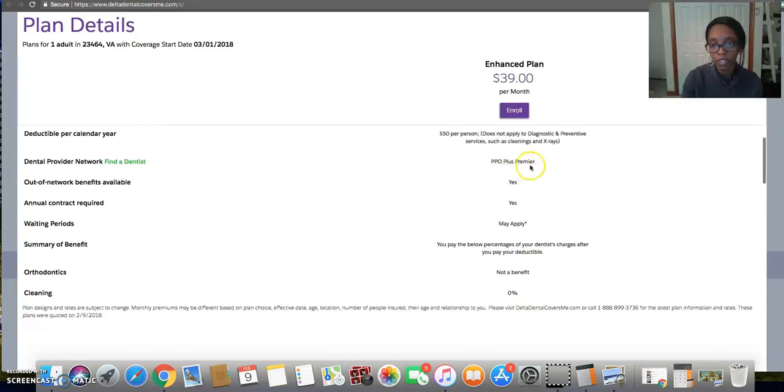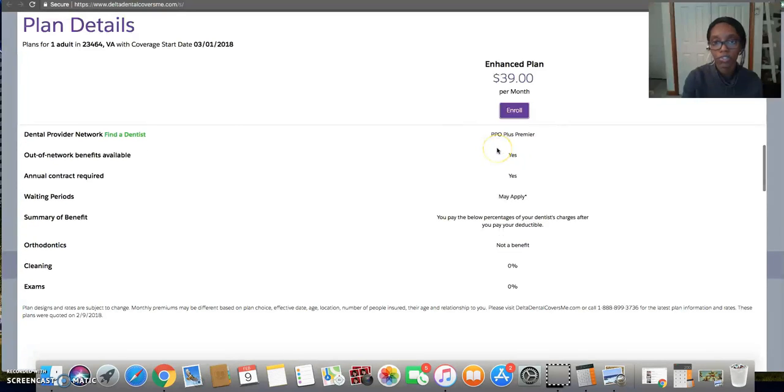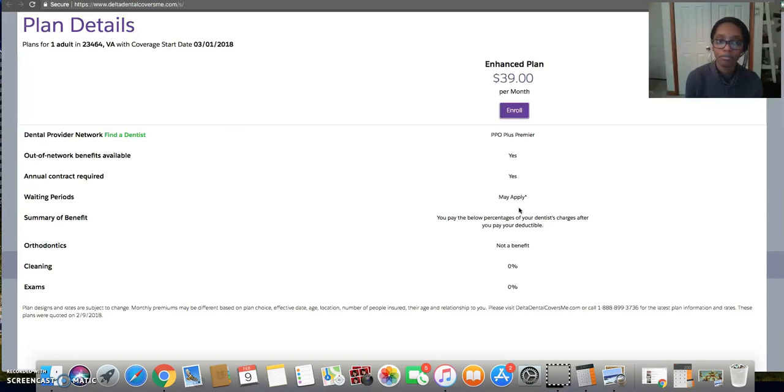Now here, PPO, I definitely always recommend a PPO because with a PPO, you can choose your own dentist, but you will greatly benefit if you choose a dentist in network. Choose a dentist that has a contract with Delta Dental because they set the prices. That way the dentist isn't allowed to change the prices. It's a set price. If a filling costs $100, your fillings will always cost $100.